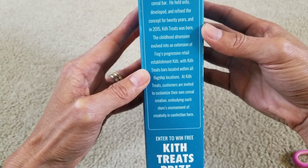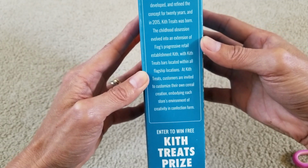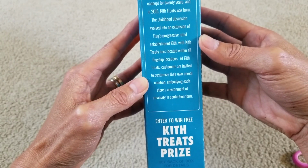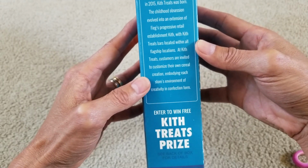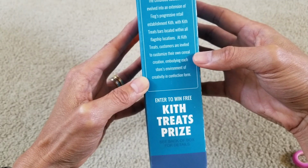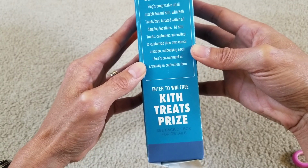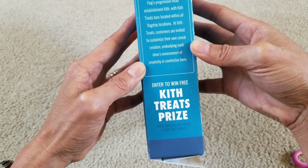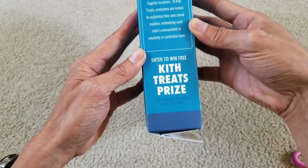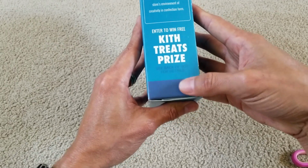And in 2015, KITH Treats was born. The childhood obsession evolved into an extension of Fieg's progressive retail establishment, KITH, with KITH Treats bars located in all flagship locations. At KITH Treats, customers are invited to customize their own cereal creations, embodying each store's environment of creativity in confection form. Enter to win a free KITH Treats prize. See back of the box for details.